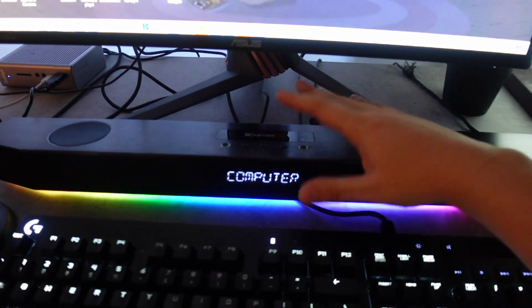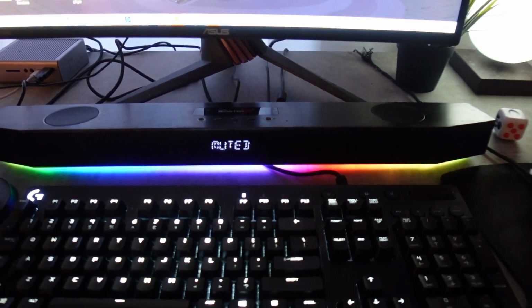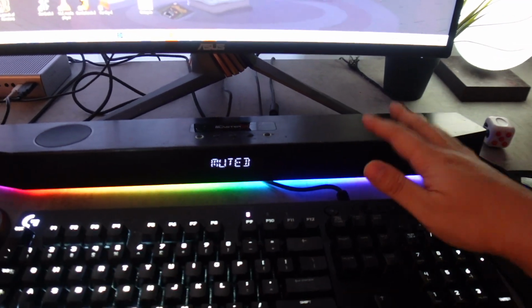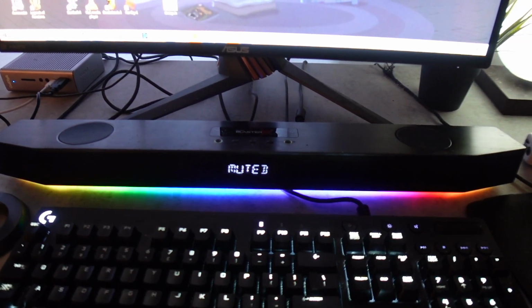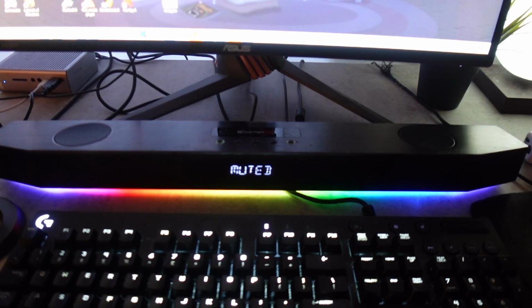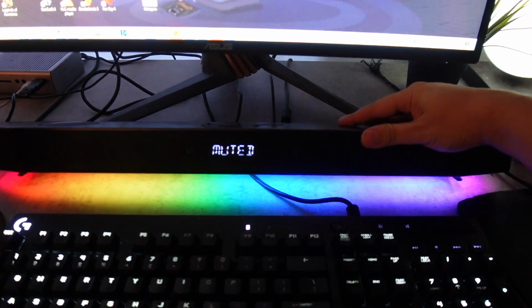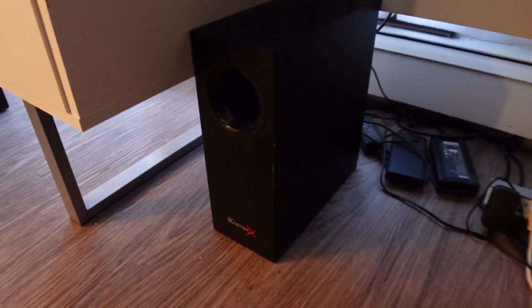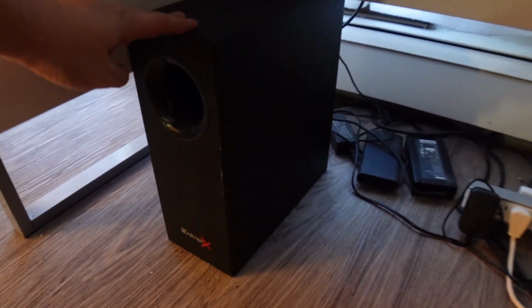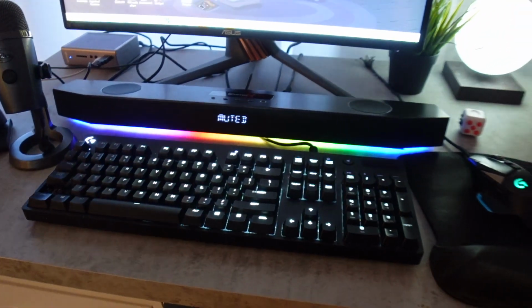It connects to everything, even your TV, right? Because it has an optical input. It's just a really nice sound bar. It gets really, really loud. I usually never set the volume past 20 because it gets so loud, and the sound quality is really good for the price. I only paid like 300 bucks for this. So very good value, just like most of Creative's products, and it has the RGB lighting at the bottom, as you can see. So good for gamers as well. It also comes with a subwoofer. I have the Sound Blaster X subwoofer, which gives me the low bass, so everything's covered there.